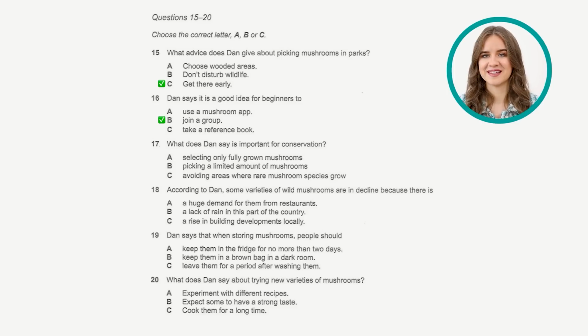17, B. The keyword is conservation. 18, C. The keyword is decline. 19, A. 20, A. This section is a bit harder than the previous one, as the question types and the topics of the recording are more complex.